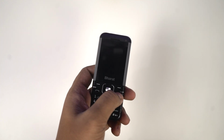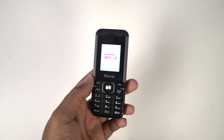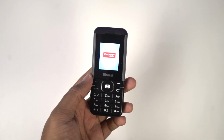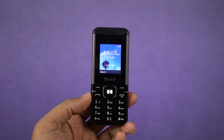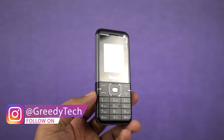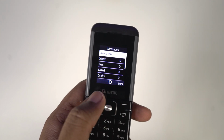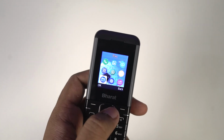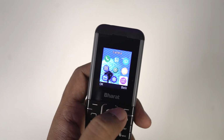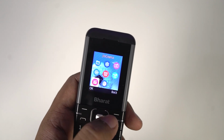Now just press and hold the power button or call reject button and the phone will boot up. As for software, this phone is running KaiOS. Once the phone is on, you can see the wallpaper and it has menu and contacts. Inside the menu, you can see call log, contacts, messages, multimedia, tools, notes, files, settings, camera, internet, clock, Jio Savan, Jio Cinema and Jio Pay.